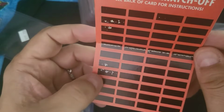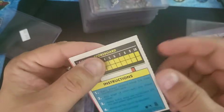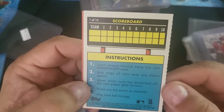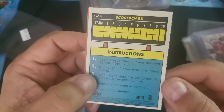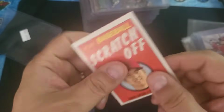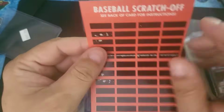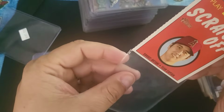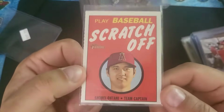And it does look like there's a little bit of wear and tear on the inside, but it's got this scoreboard here, and then you have to rub your coin over any space, and then whatever happens. So let's say you rub your coin over this space and it says a single. Well, then you got a guy on first, kind of thing. And you would keep doing that until you played out the 9 innings. So, but anyway, I thought that was kind of cool.